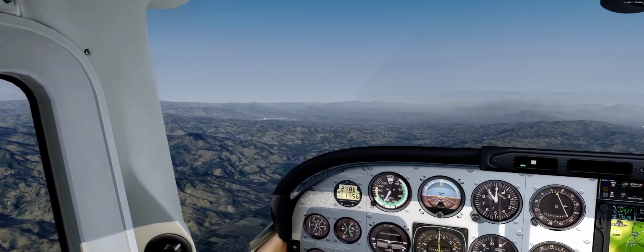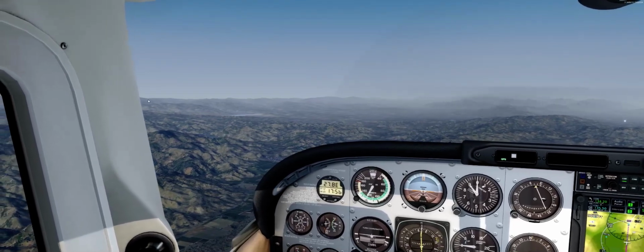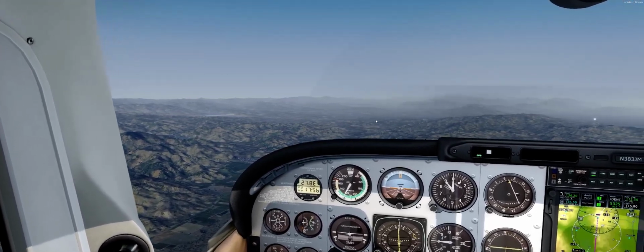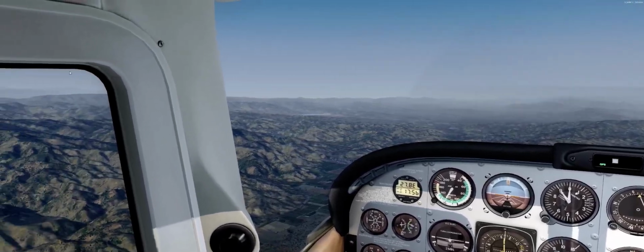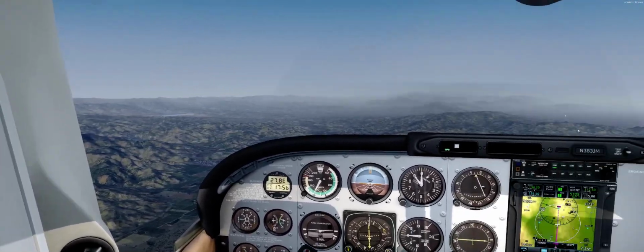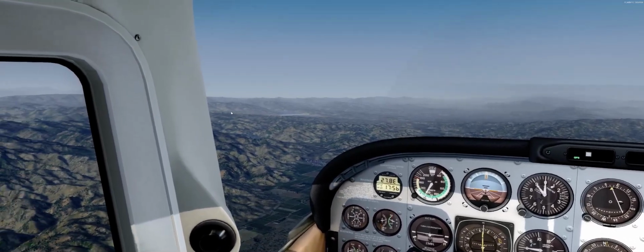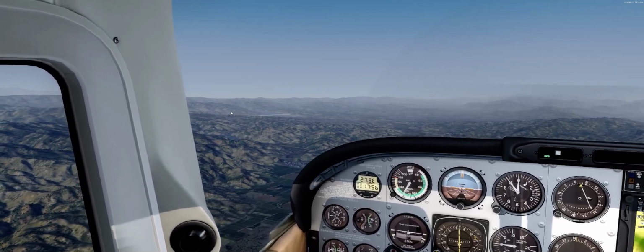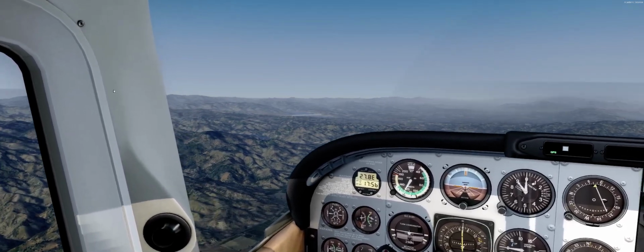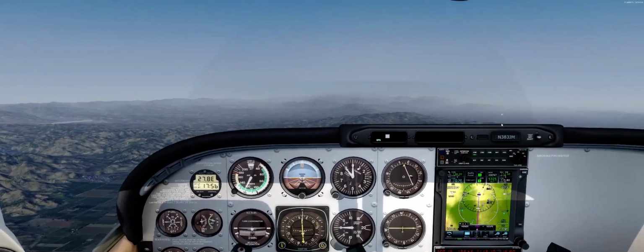This is Castaic Lake here. Basically the interstate goes all the way up to Canada and all the way down to Mexico, but that's the interstate that we drive from Northern California to get down to Southern California. Yeah, it's just somewhere down in this area here on the I-5.